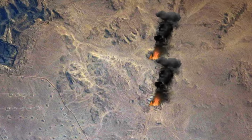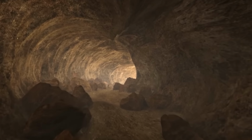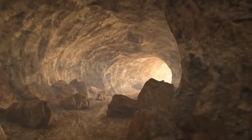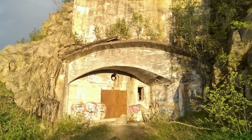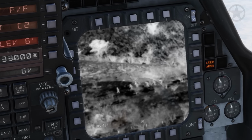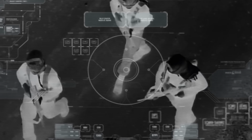The initial BLU-109 strikes had collapsed the primary cave entrances, forcing surviving fighters and the high-value target to use concealed emergency exits hidden throughout the ridgeline. These secondary entrances were precisely what the mission planners had anticipated. The weapons officer on the lead aircraft noticed heat signatures on his center display, emerging from a narrow crevice on the eastern slope. The targeting system automatically flagged the anomaly, displaying the exact coordinates.